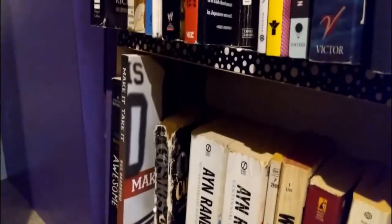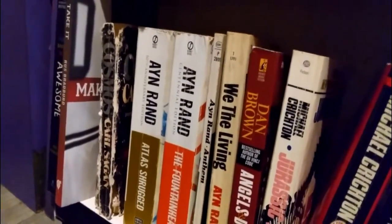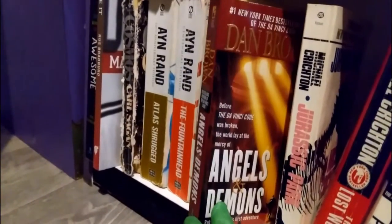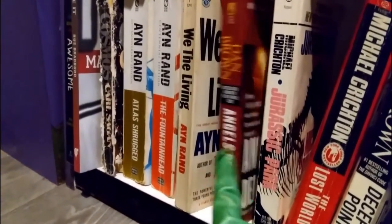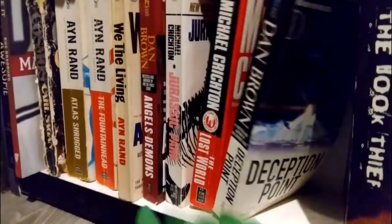My hat. Okay. So we got Ayn Rand's Atlas Shrugged, Fountainhead, Anthem, We the Living, so the Big Four. Dan Brown's Angels and Demons. This is such a fun little romp. I like it. I've heard he's gotten pretty bad lately, like his writing is just awful, but this was fun. It's cute. Jurassic Park and Lost World by Michael Crichton, Deception Point by Dan Brown. That should be over here.